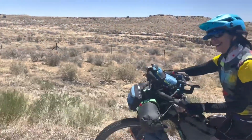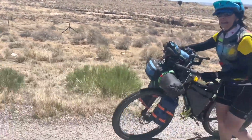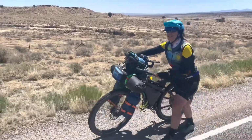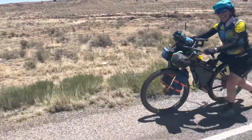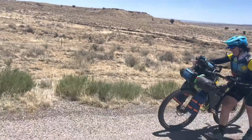Ladies and gentlemen, the famous, the one and only Gerda practicing hike-a-bike. What do you say, Gerda? I say, if it wasn't for the wind, it would be easy. The wind on the mountain. Yeah, then it will probably be quite easy. Then we might ride our bikes.